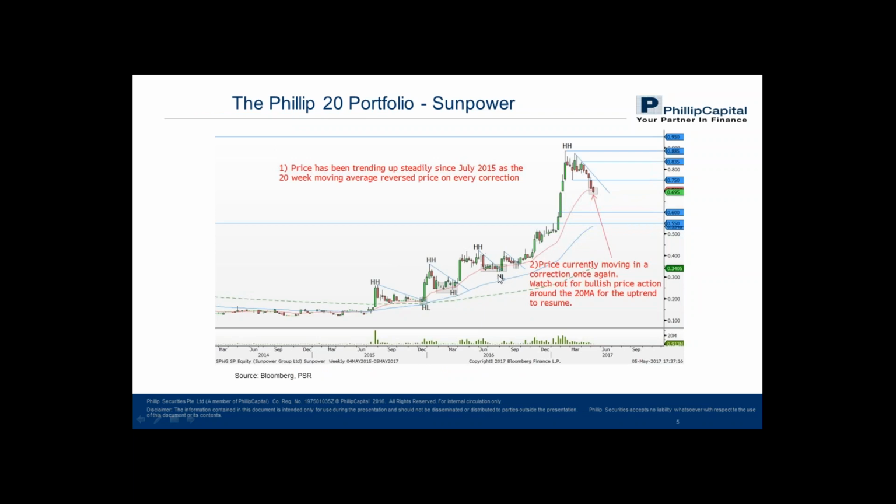Another example over here: I've highlighted the shaded box to show strong support of the 20 week moving average. Every single correction gets halted pretty perfectly off the 20 week moving average. And subsequently, once price breaks out above the pullback line, price shows good strong momentum that it's ready to hit the next leg within the uptrend.